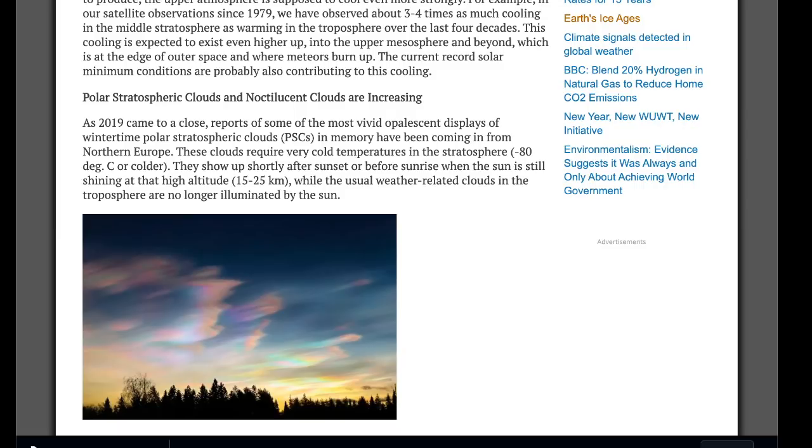Now, Roy Spencer is one of the most neutral people I know when it comes to climate. He doesn't want to say it's cooling or warming. He basically just reports his findings. And to see Roy make this comment right here, to me, this is a huge statement, because he does not favor one side or the other. He is just a scientist trying to translate the information. But good to see that Roy is including the current record solar minimum conditions. Folks, record solar minimum conditions are probably also contributing to this cooling.